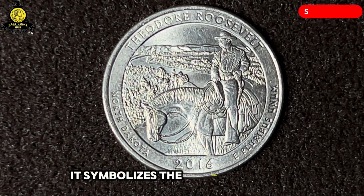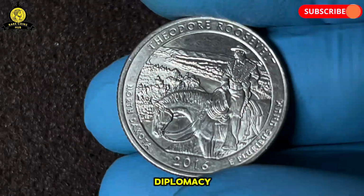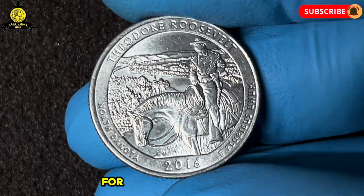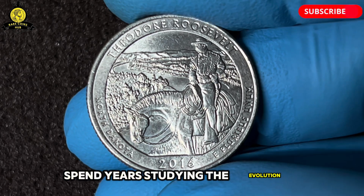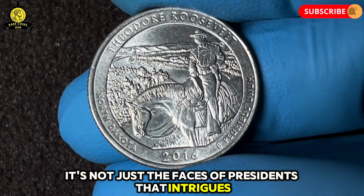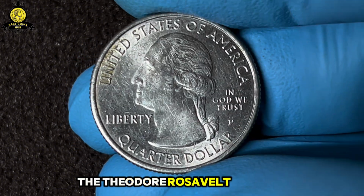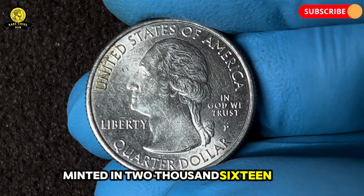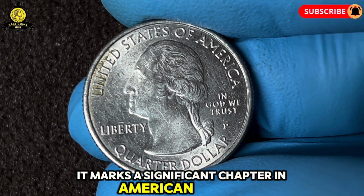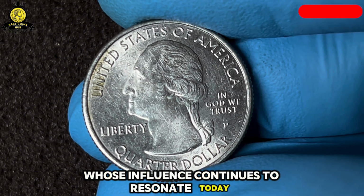It symbolizes the enduring legacy of Theodore Roosevelt, whose efforts in conservation, diplomacy, and progressive policy left an indelible mark on the United States. For those of us who have spent years studying the evolution of U.S. currency, it's not just the faces of presidents that intrigue us, but the context in which they appear. The Theodore Roosevelt Quarter, minted in 2016, is no different. It marks a significant chapter in American history by commemorating a leader whose influence continues to resonate today.